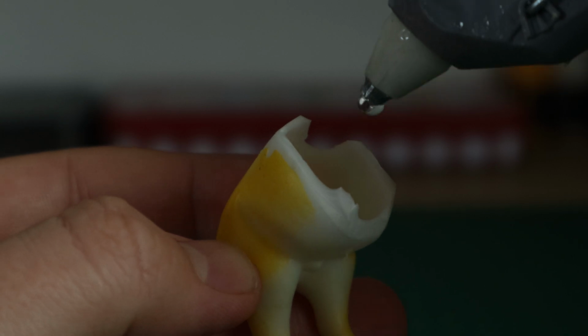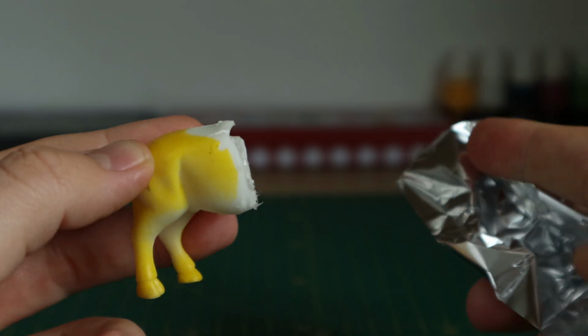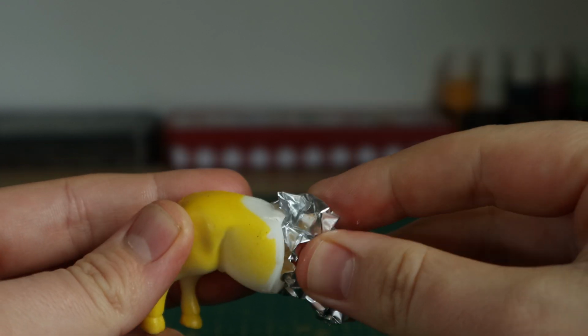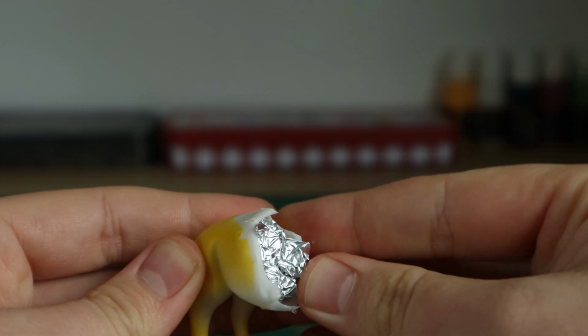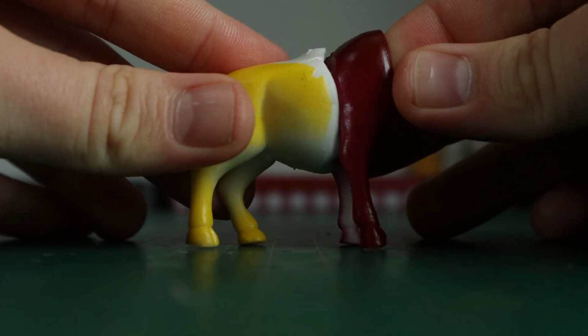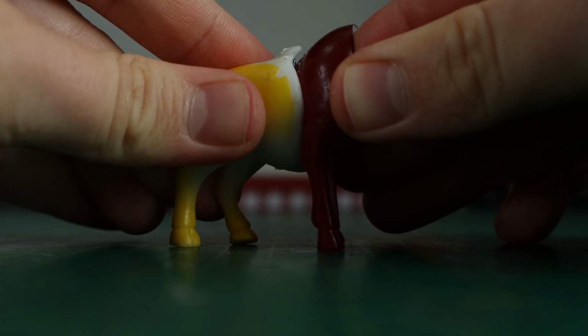In the spirit of a true dollar store toy bash, I'm using some foil to fill in the hole on our bison's body, and just hot glue to hold it into place. Hot glue is great for this application because it will stick to most cheap plastic toys. You can use super glue, but you might have to heat treat the plastic first, depending on the quality of your toys.